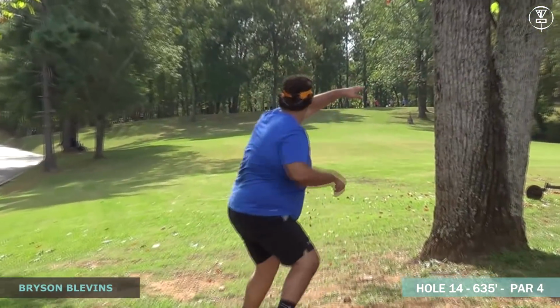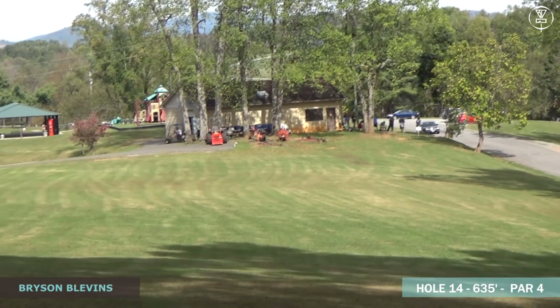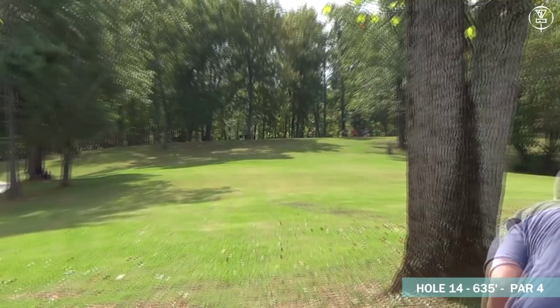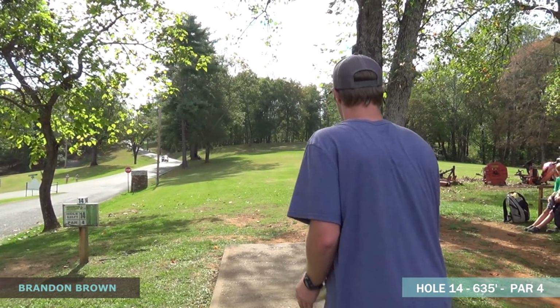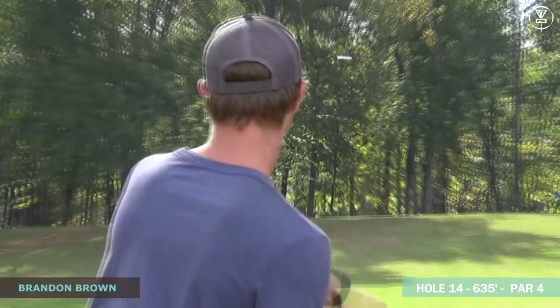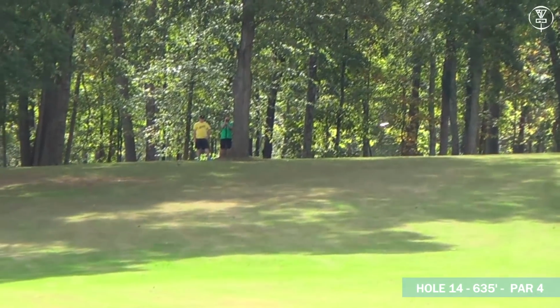See what Bryson can do. Huge arm. I can't say that enough. I remember the first time I played with Bryson, I think was actually here at Cherokee Park. I remember on hole 9, he said he could reach the basket, and I was thinking in my head, are you sure? And he can reach the basket. I stood corrected in my mind.